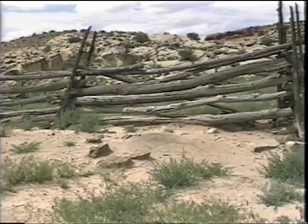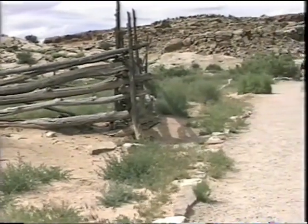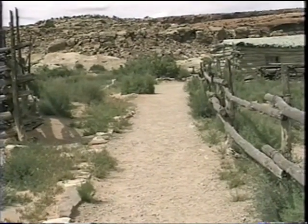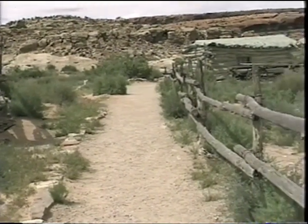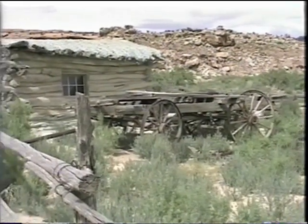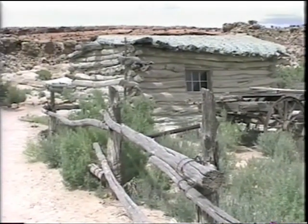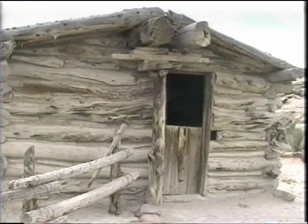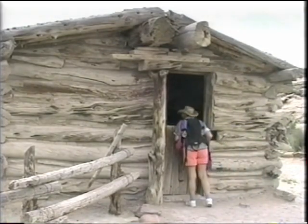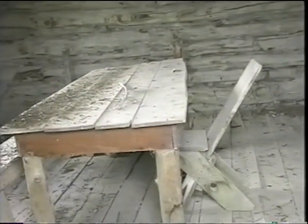The cabins and corral fences don't look a whole lot different than a ranching area or a homestead in other places up north like Montana or Wyoming, although the surrounding area is considerably different. There's still an old buckboard wagon sitting there. I'll bet that was a rough thing if you had some high-spirited horses on it. And we can actually go look in the cabin and see what's in there.